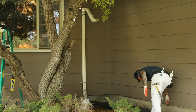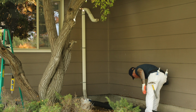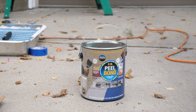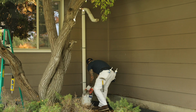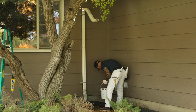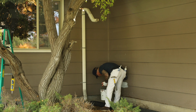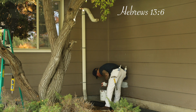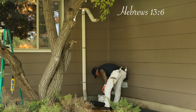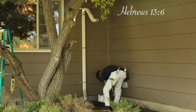And this is one of those cases where you can discuss with the customer if they want to replace it or just repair it. And Peel Bond is a good product to save the customer money, to help glue this blistering back together. And I definitely like hand brushing it on versus spraying it on, because you're getting it down into the fibers and pores and helping it glue back together.